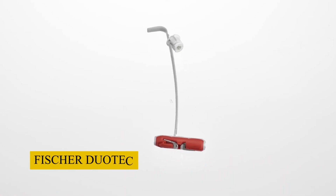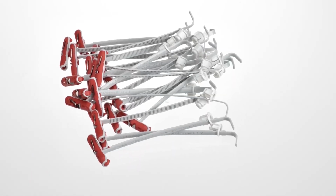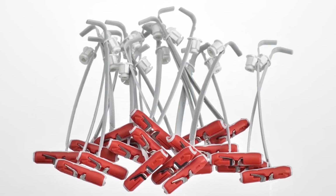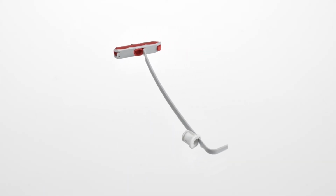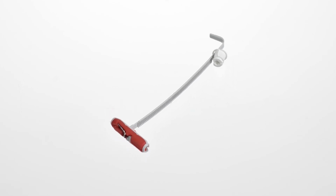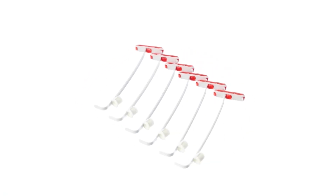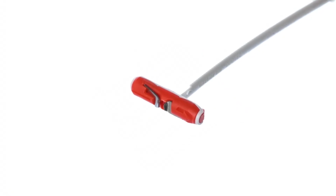Fischer Duotec. Mounting something securely on drywall or hollow walls can be tricky when standard anchors fail. The Fischer Duotec is designed to handle that challenge with a smart toggle system that expands behind the surface for a strong hold. It works in both drywall and solid materials, giving flexibility across different installations.